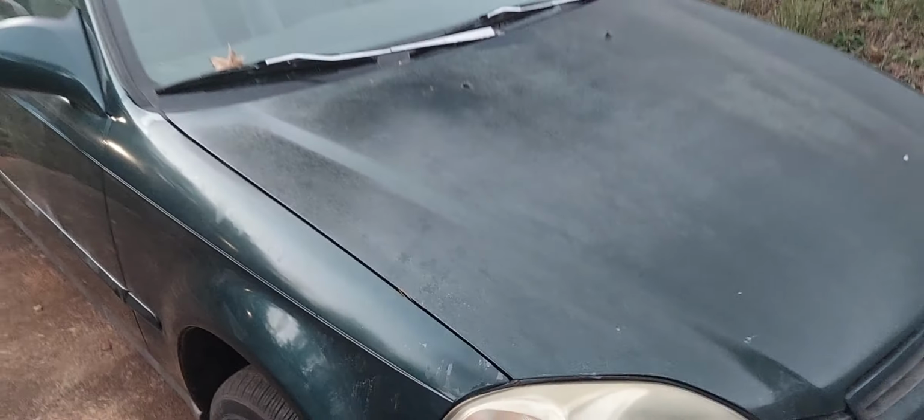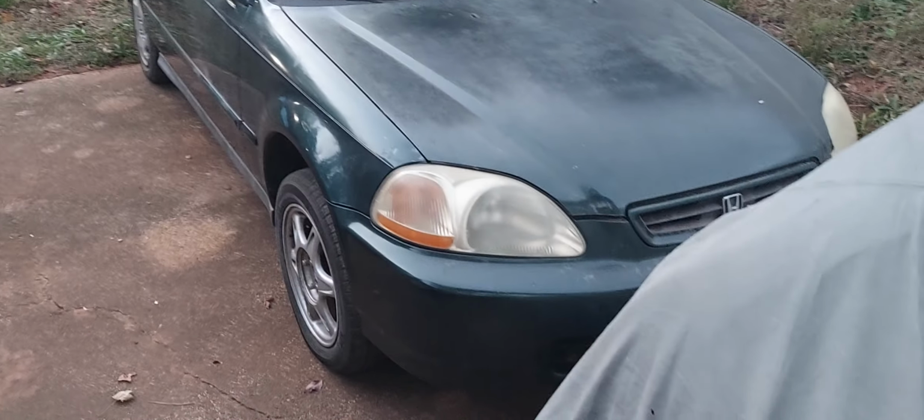Badge missing. Badge missing. You can still see the EX. The interior is really, really clean. I didn't bring the key out, but I wanted to show it to you.